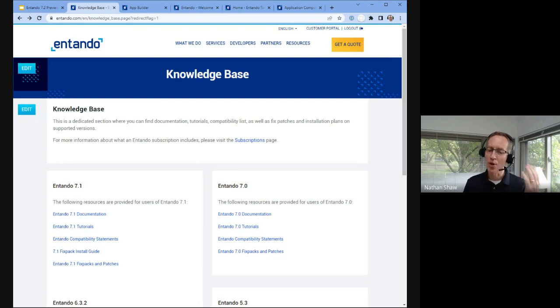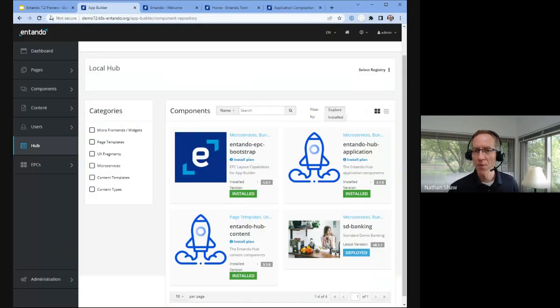It's connected to our customer portal for managing subscriptions for our customers, but it also now has a lot of information here. And very soon we'll have the 7.2 version out here with the documentation, the tutorials, compatibility statements, all that. So I wanted to just call that out. That is available to you. You should have received emails on that or already have access to it. So that is something for you to be aware of.